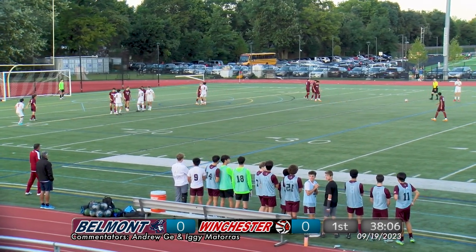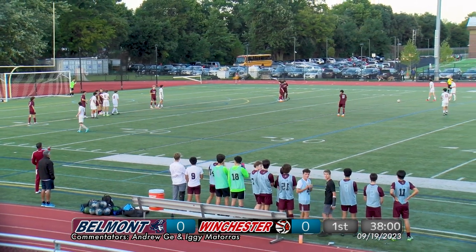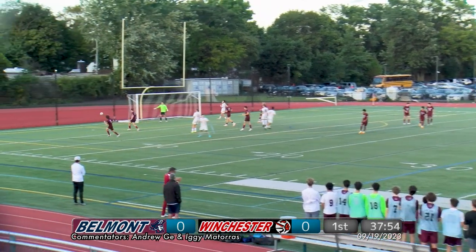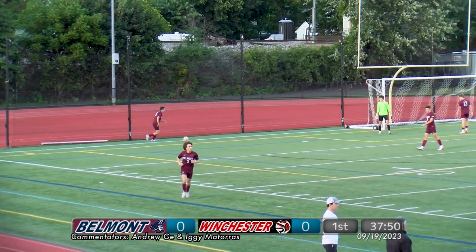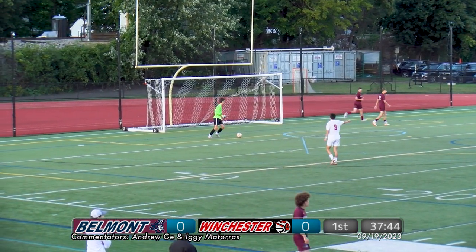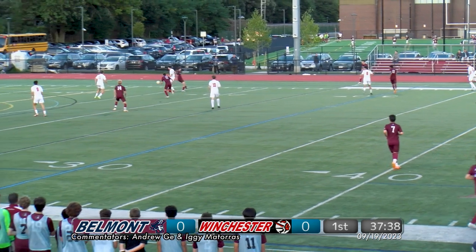Early free kick here for Winchester. Number 7 is taking it, it looks like. And he takes it. Chip. And it's out. Yep. Belmont running their 3-5-2 formation, three center backs. We got two holding mids, double pivot, and then we got Tanner free roll and Satchel.